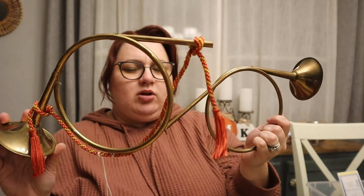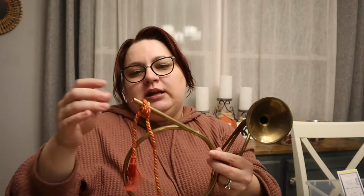Which I think is a little weird because this is smaller and has a cord. But I think because it's broken, maybe that's why it was a little bit cheaper. Which is fine, because honestly, if you put this in the tree or you hang it up somewhere, I don't think anyone's really going to notice. And honestly, I'm okay with it.